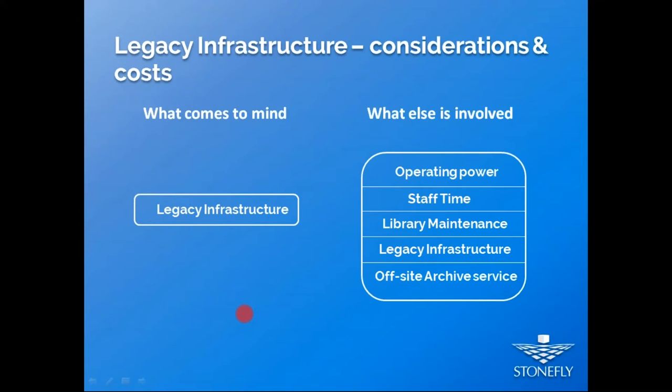So when we look at legacy infrastructure, what comes to mind is physical infrastructure or servers. But the fact of the matter is it's far bigger than what we imagine. It comprises operating power, it needs staff time, needs library maintenance, and apart from the legacy infrastructure itself, it also demands off-site archive service. When you're using legacy infrastructure and continuously generating data, eventually you run out of space or you use too much on-prem systems. So you have to move some of that data somewhere.